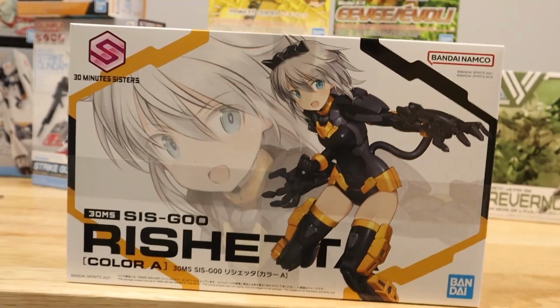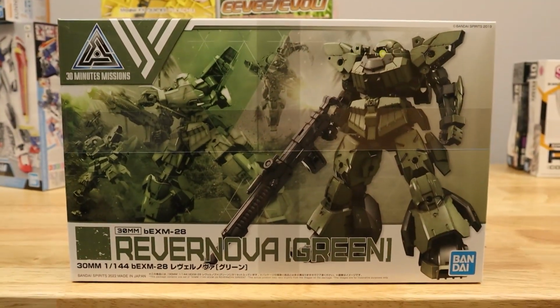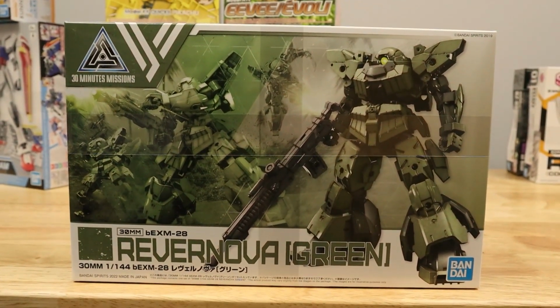Another line to consider is the 30-Minute Sisters and 30-Minute Missions lines. They kind of go hand in hand. The 30-Minute Sisters are a line of girl kits, mecha/girl kind of mashups, much in the same theme as Frame Arms girls, but at a much more affordable price point. They're very customizable, and they're very beginner friendly because they're relatively easy to assemble.